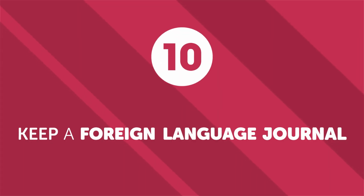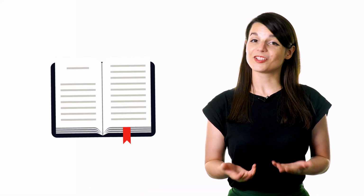Number 10. Keep a foreign language journal. Like mentioned earlier, keeping a daily journal in your target language is a great way to practice practical language skills. It just takes 5 minutes every day to write something quick about your day, your goals, or things you might be looking forward to. This will help you stick new expressions into your brain and improve communication, writing, and language skills. It also gives you a very real way to see your skills improve as you progress in your studies.